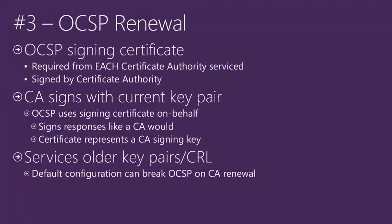So what happens if you renew your CA? Well, now you've got an old key pair and you've got a new key pair. Those are distinct key pairs, and there are going to be client certificates that are issued off of each one of those. You need the OCSP server to be able to respond to requests from certificates generated with the old pair as well as the new pair. Out of the box, OCSP does not handle this scenario. There's a registry change that you have to do. But out of the box, right now, if you have OCSP in your environment and you have not enabled this setting, you will have a problem the moment that you renew your CA certificate.